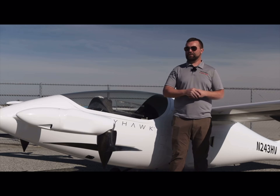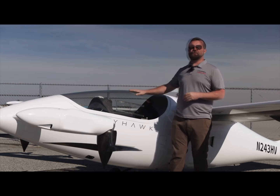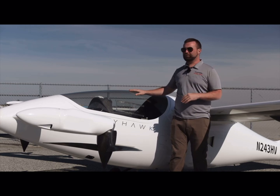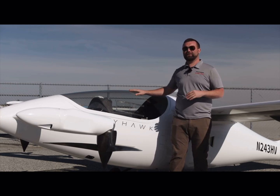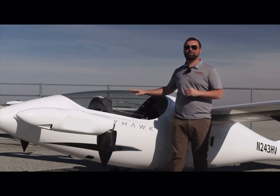So one of the very interesting things we have coming up soon is actually our first human flight. So to date, all our flights have been without a person on board. And within the next few months, the first passenger will be getting on board this aircraft and going for a ride.